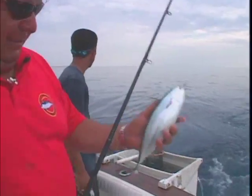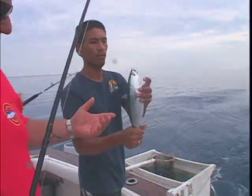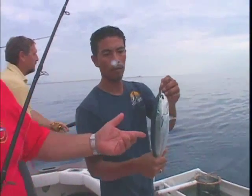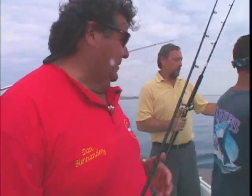This is a bullet tuna, what it looks like. They're not really good to eat, but it's part of the tuna family. I'm sure this is the kind of fish that they use for dog food, cat food, stuff like that. So we'll go ahead and keep a couple of them. So that's all we're gonna do, just catch a couple of these.